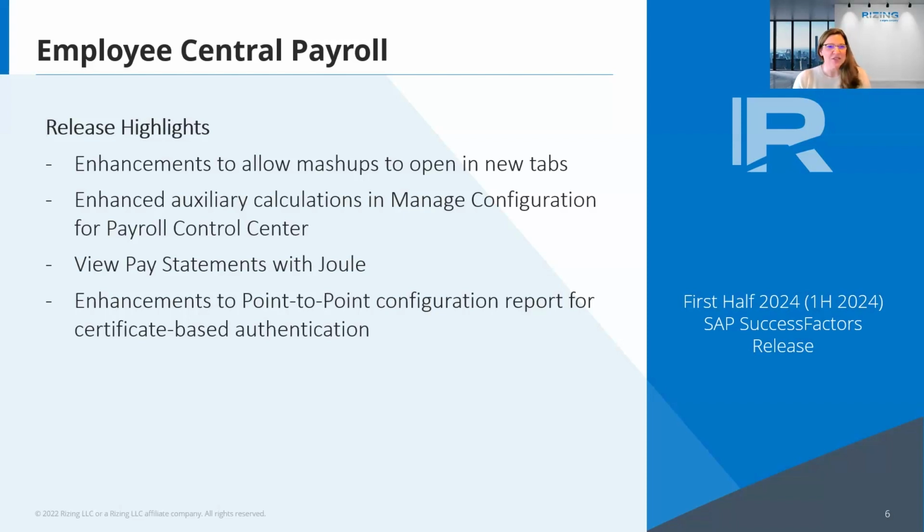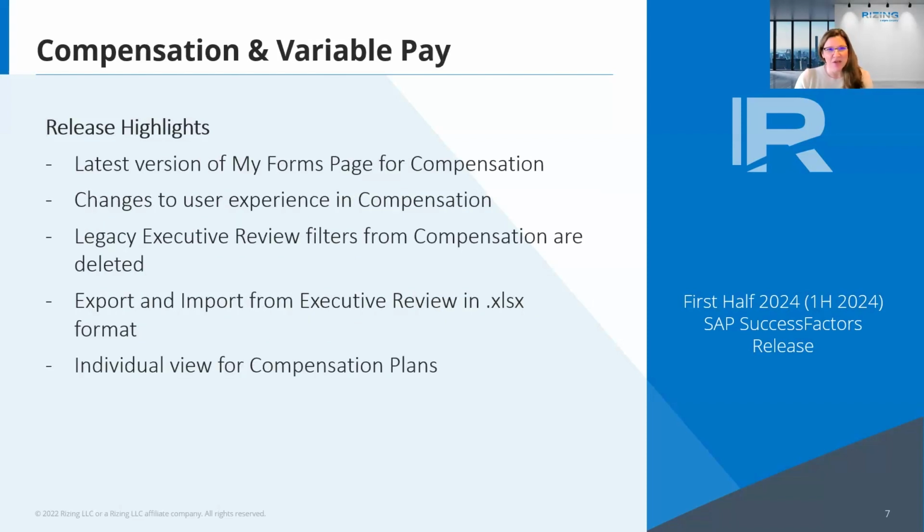So as we talk about compensation and variable pay, I think one of the main themes is user experience. We are going to see some changes throughout those modules to make for a better user experience, both for administrators as well as employees. One of those user experience elements is the new My Forms page that's now available for compensation. So you'll notice that change in the system.